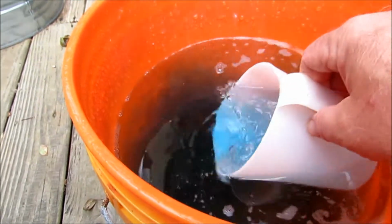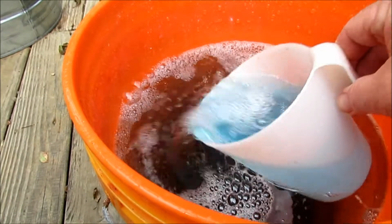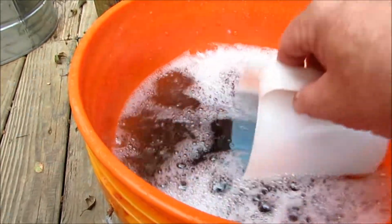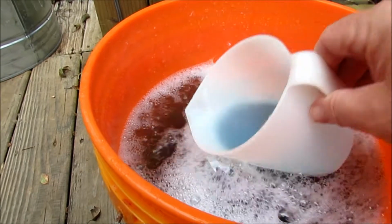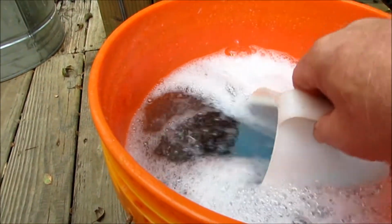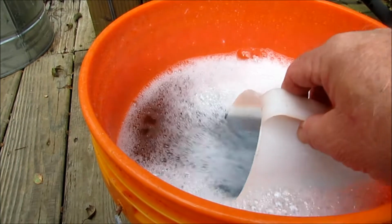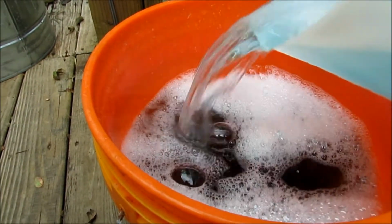And I'll also rinse it out some. Get it all in there. And the reason why you want to put the water in first is because if you do it the opposite way, it'll just foam up and you'll only have about half the water in it.